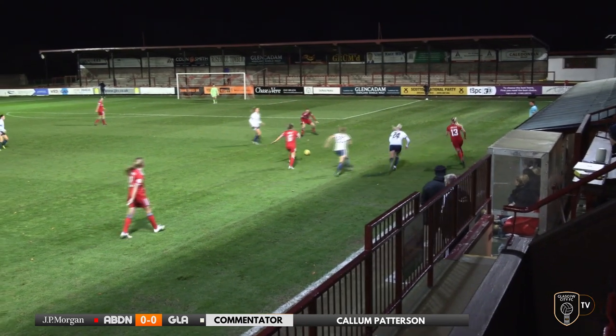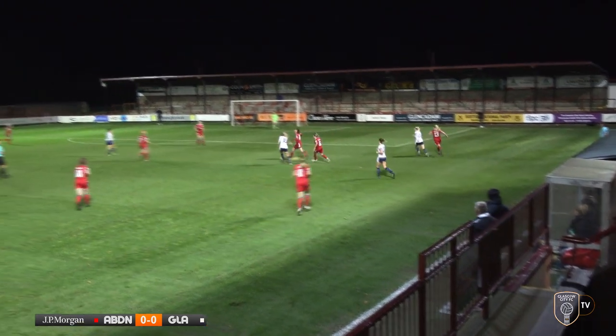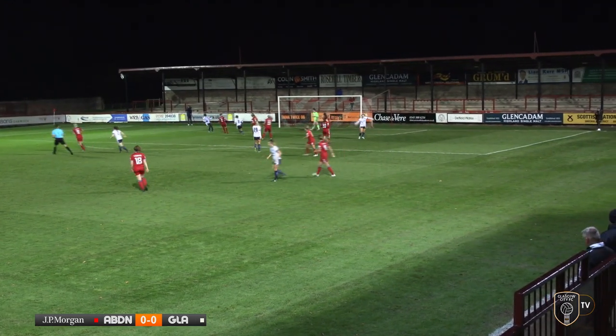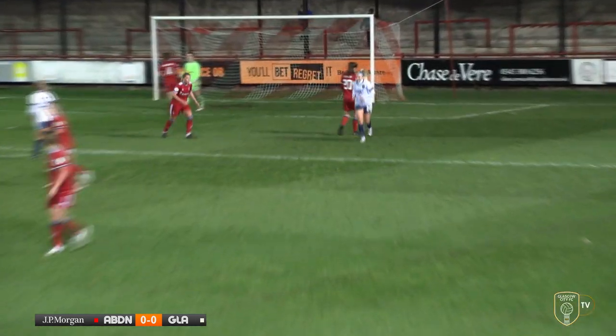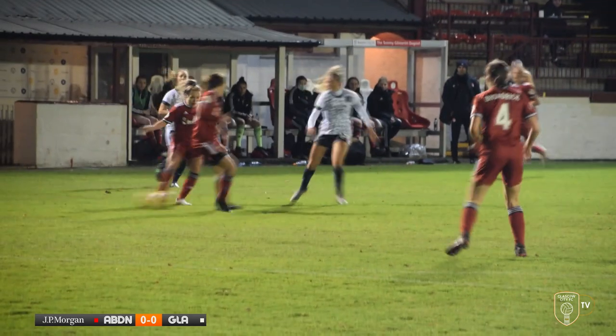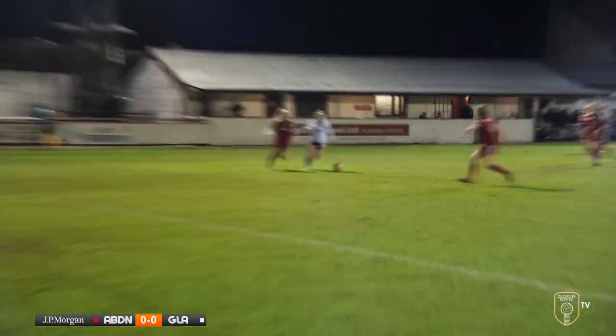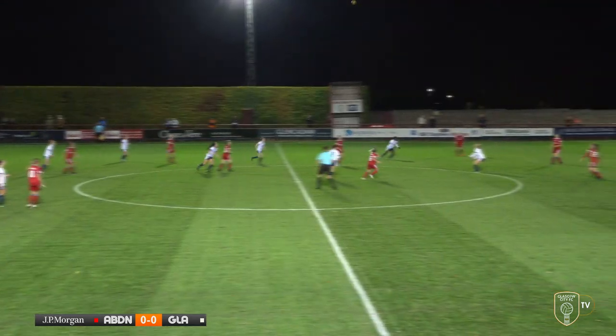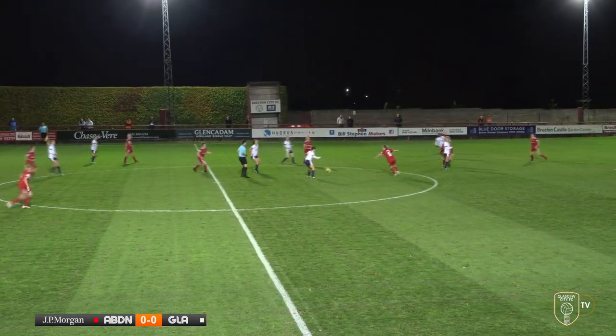Dodd's looking to peel away. Finds Colwell here. Dodd's going to get this back here into the box. Tyler Dodd's just going to get the strike away. Well worked effort. Easy enough for Gilmore to take. But we link up with Dodd's and Colwell, cause a problem there for Aberdeen, but met by Gilmore. Best opportunity in the first 10 minutes.